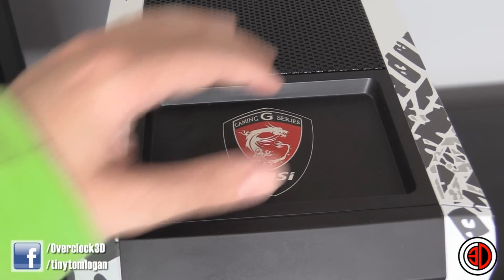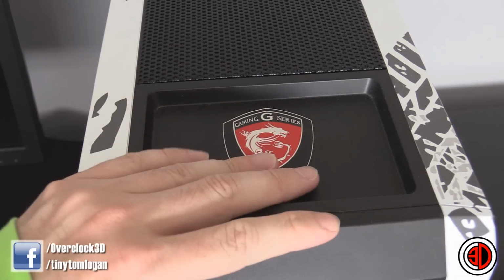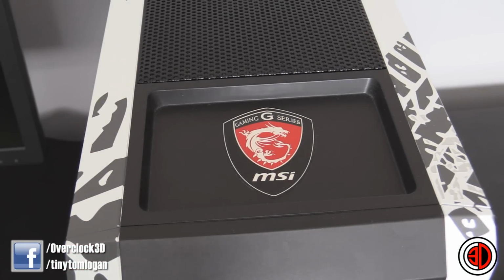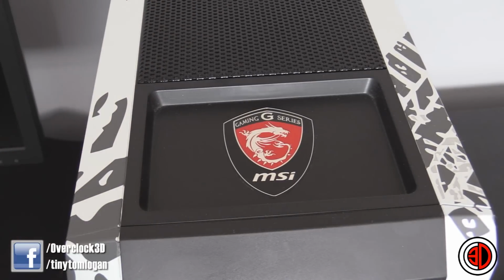And I've decided to leave it here because you've got this little tray where you can stick your keys and stuff. And I think it's a really nice place to put it, where I don't think it looks out of place. You know, sometimes when you stick a case badge like this on the side of a case, it can look a bit chucked there.